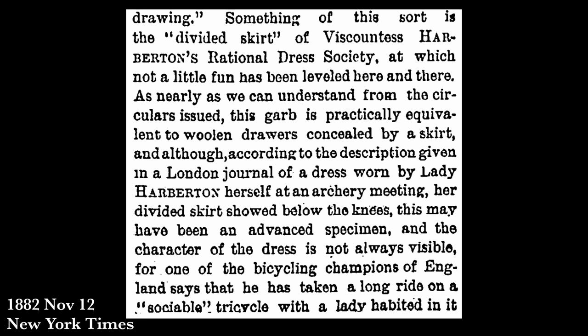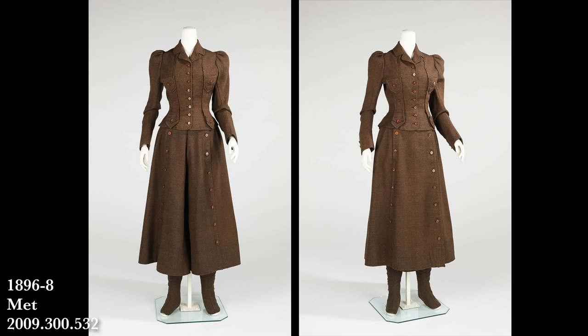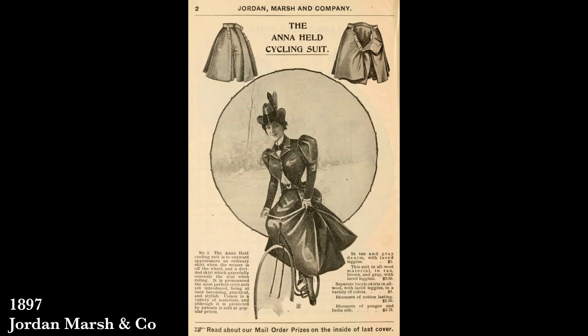In 1876, Viscountess Harberton supposedly invented the divided skirt, or at the very least popularized it. And that is exactly what it sounds like. A skirt that has a division down the middle essentially makes it into wide leg trousers, usually with extra panels in front in order to cover up that split and make it look more like a regular skirt.